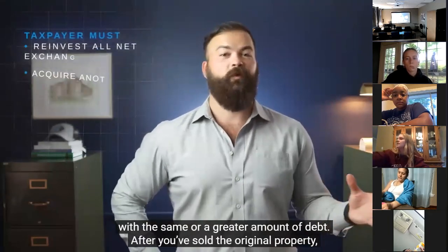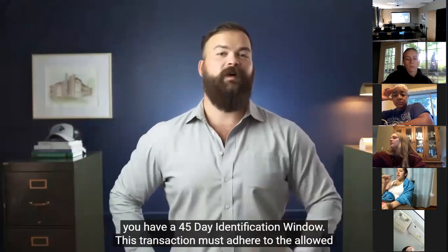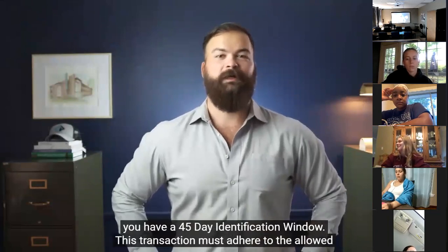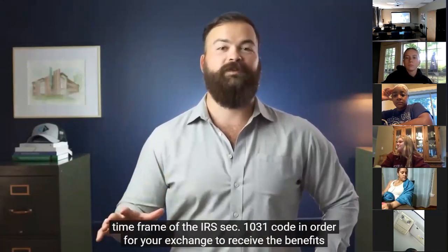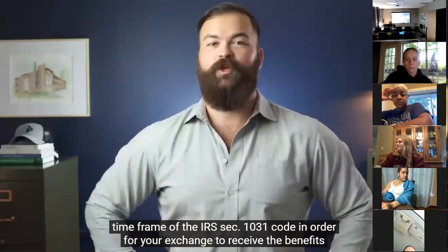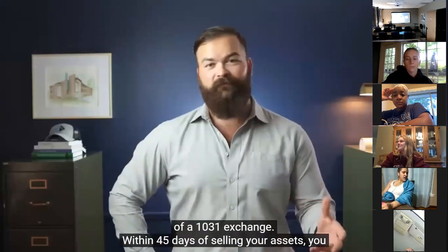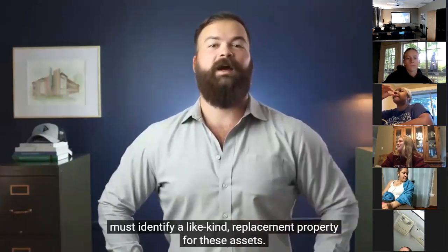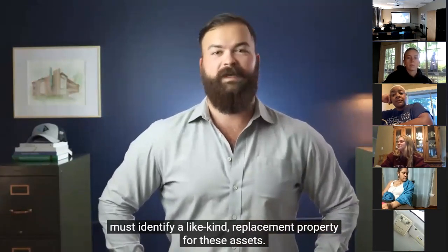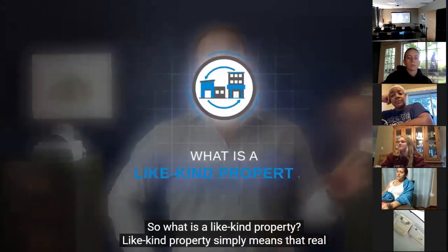So after you've sold the original property, you have a 45-day identification window. This transaction must adhere to the allowed time frame of the IRS Section 1031 code in order for your exchange to receive those benefits. Within 45 days of selling your asset, you must identify a like-kind replacement property for these assets. So what does like-kind mean?